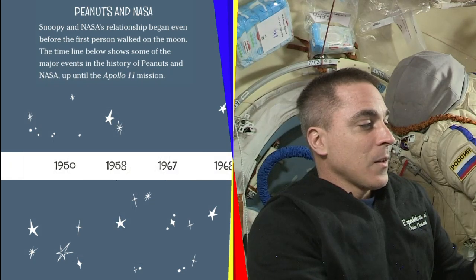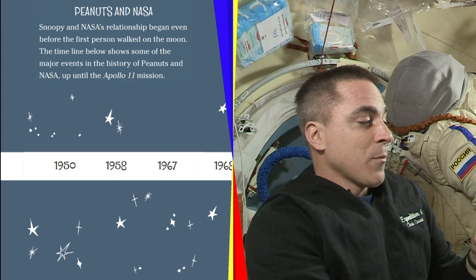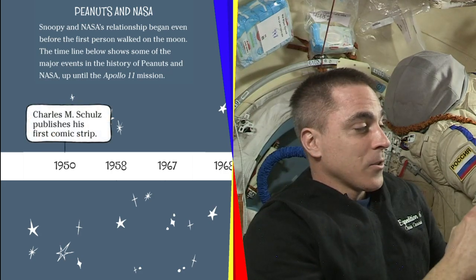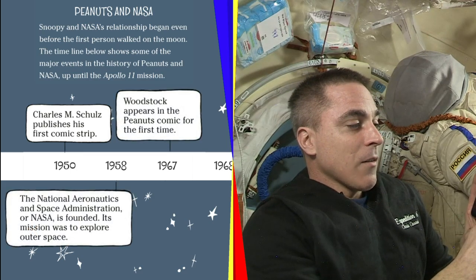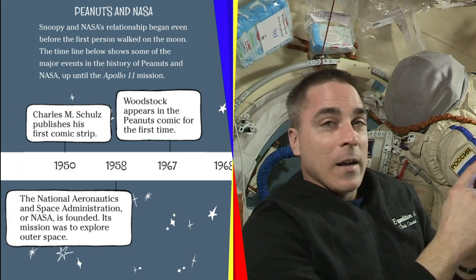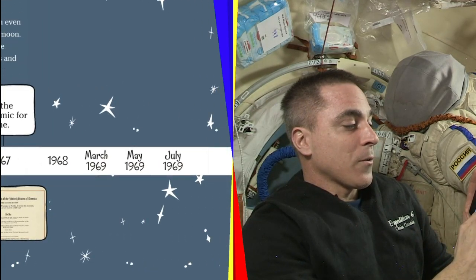Peanuts and NASA. Snoopy and NASA's relationship began even before the first person walked on the moon. The timeline below shows some of the major events in the history of Peanuts and NASA up until the Apollo 11 mission. In 1950, Charles Schulz publishes his first comic strip. 1967, Woodstock appears in the Peanuts comic for the first time. Back up in 1958, the National Aeronautics and Space Administration, or NASA, is founded. Its mission is to explore outer space.